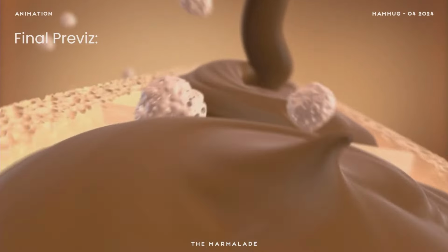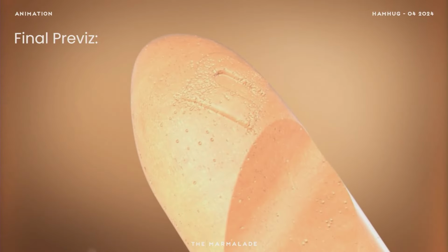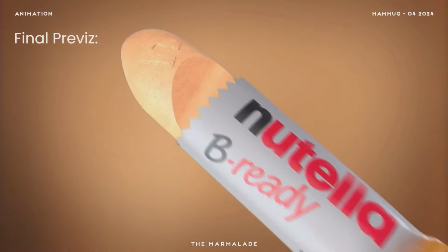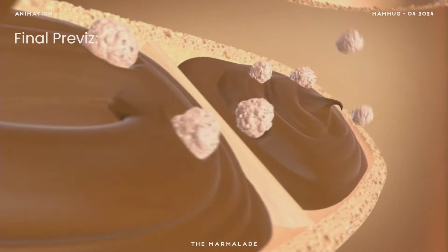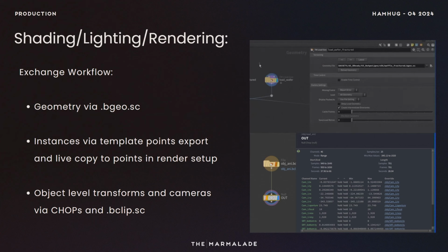So this is what you already saw, but again, the final previs. That led us to be allowed to start rendering. Exactly, we got a picture lock and could start rendering. So far, we are not going too much into detail how we made it look so nice, just a glimpse at our tiny, modest pipeline.